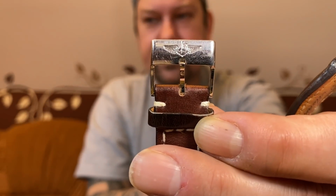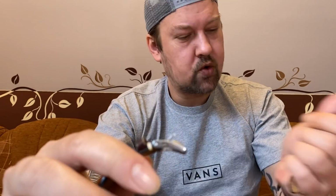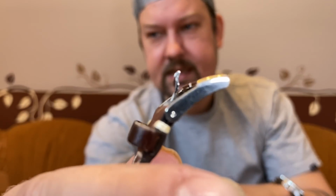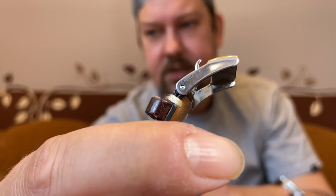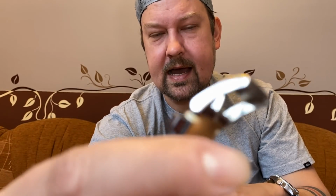Then of course you have, let me see if you can see it. You've got a small little engraved logo in the lock, absolutely cool as well. And of course you have got the, which I think is very cool because I've got other watches that do the same thing, the double stitching on the closing, which just makes it look absolutely cool. So that comes in as extra.